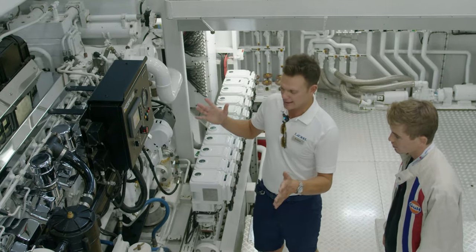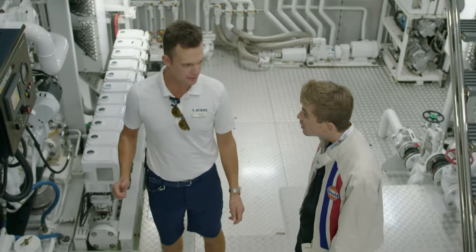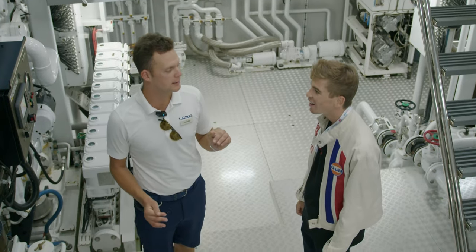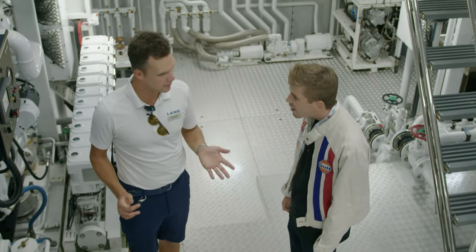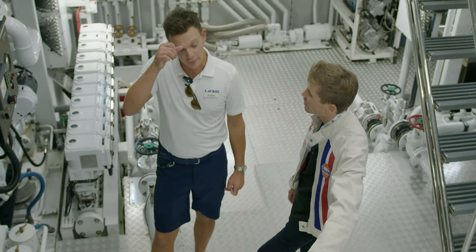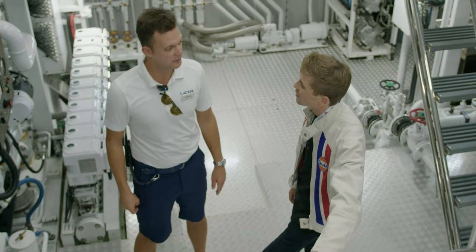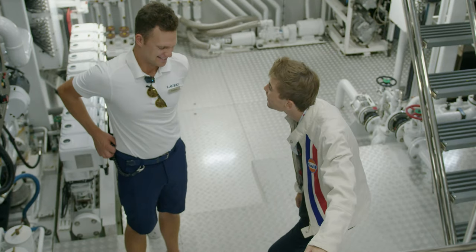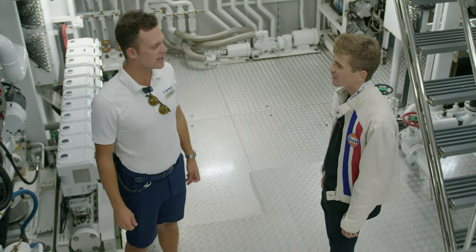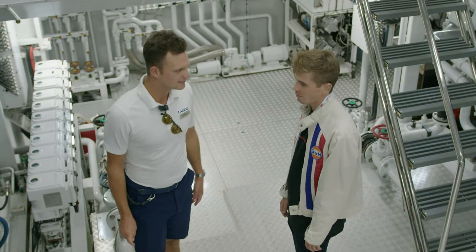These are twin Caterpillar V16s, 2,500 horsepower each, and 5,000 horsepower gets us to a top speed of 17 knots, around 20 miles an hour. And how big is the fuel tank on board? I think the fuel capacity is something like 250,000 litres. Quarter of a million litres. That will do you for 6,500 nautical miles. You're fine to go to the shops and back.